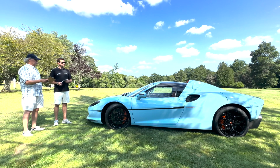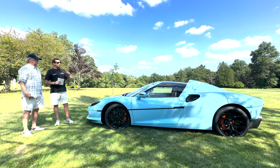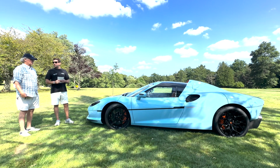Now this is special. This is the only one in the USA. This is the only one in the USA currently. We do have 7 allocations through HK Motorcars for these here in the US. This is number 3 of 18 they will build total. This vehicle will be shipped back to Italy in December as our clients get their vehicles delivered.